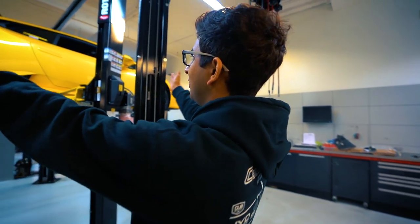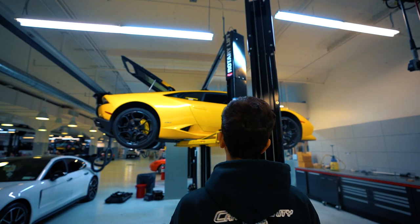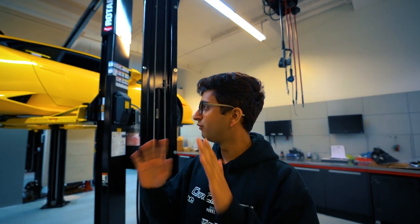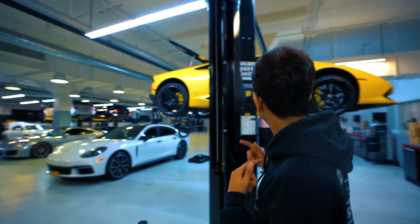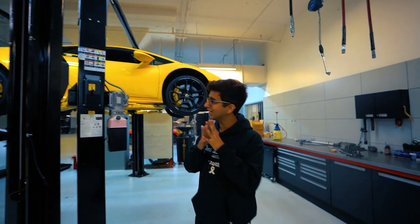All right guys, so we made it here to Manhattan Motor Cars, the number one service station in the tri-state area. This is the only place that takes care of Lambstock Huracan, Lambstock Aventador. And look, we have Yamaha's Huracan in here for service, the full service for the Lamborghini Huracan. As you guys know, his car is going up for sale, so he's making sure it's running perfectly fine for it to be on the market. So make sure you guys hit him up if you are interested in getting a Huracan.